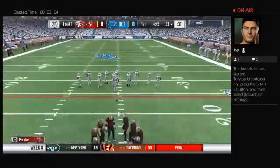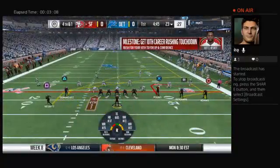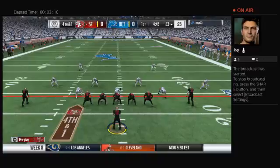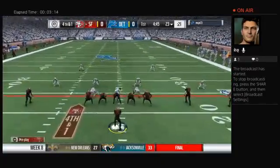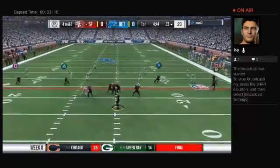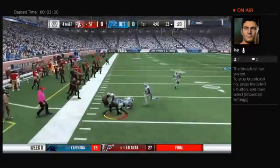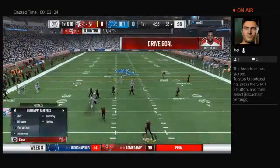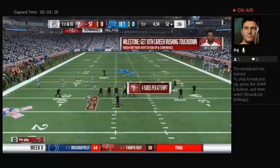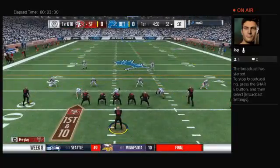And how about this one now? In their own territory, a gutsy call. They're going to go for this on 4th and a yard. They're indeed going for it as they look to throw. Quick hitter here, it's complete. And he gets it to the 32, good enough for a first down. It's a gain of 9 yards. And they're able to pick up the conversion here on 4th down.